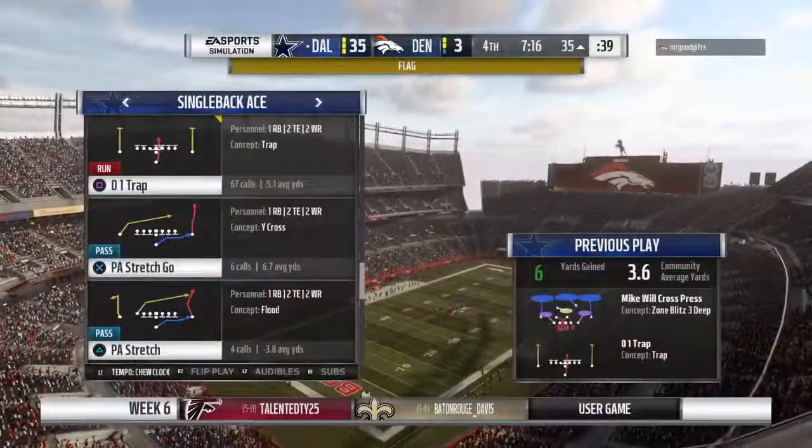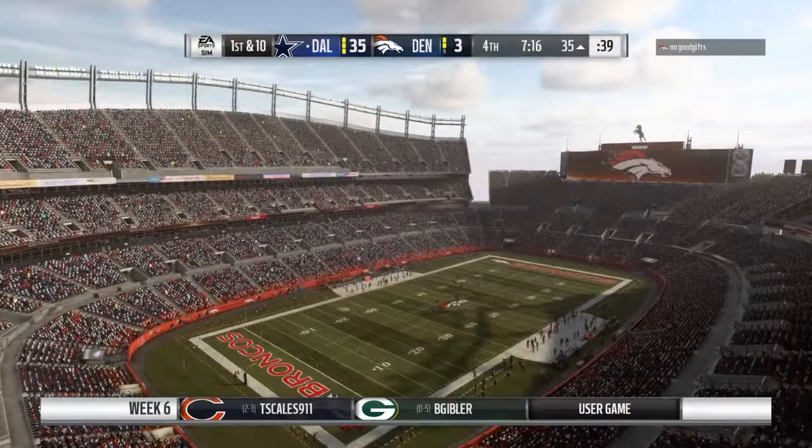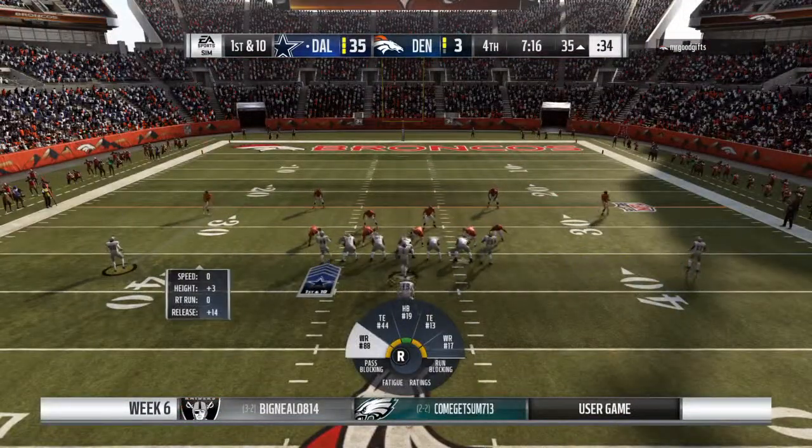And a flag comes in as that one falls incomplete. Now let's see who this is on. Ball up to the 35 now as they come up on 1st and 10.